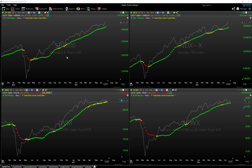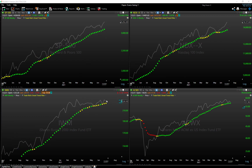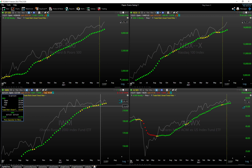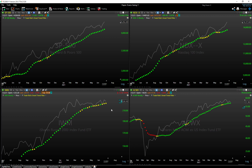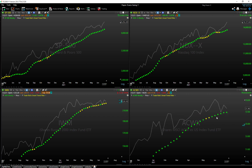You can see that the S&P is still bullish green. You can see Nasdaq still bullish green. You can see IWM is still yellow neutral. So we haven't done anything here. We haven't quite budged. Price is above our smart trend filter. The last signal is bullish, but we still haven't got the clearance sign to rotate into bullish. And that makes sense because we do still see the Russell 2000 pretty choppy right now. So that stays the same. ACWX, despite being down 1%, is still printing a bullish weekly trend signal for international stocks.